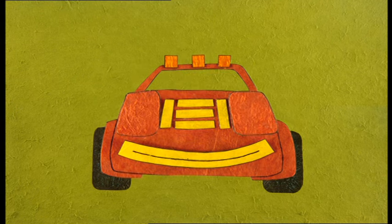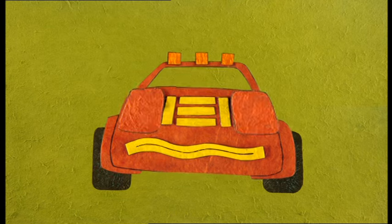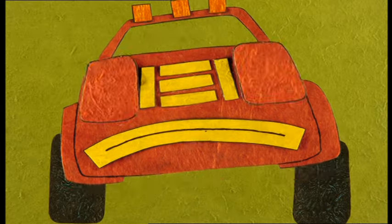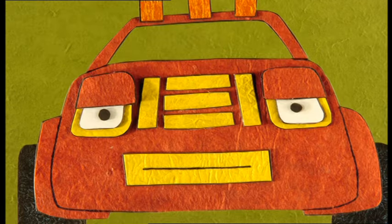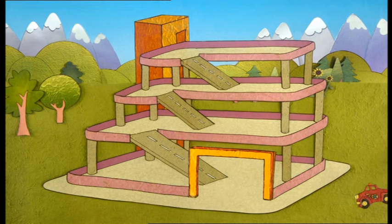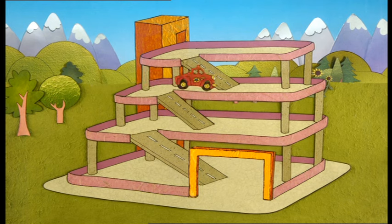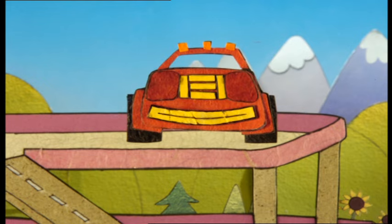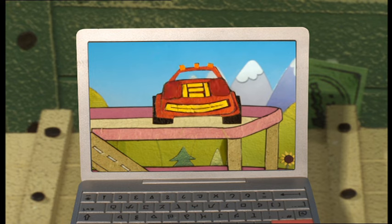Well done, little truck. Oh, little truck. All that being in charge has worn you out. Don't worry, little truck. I've just got one more job for you to do. I'd like you to test the car park out, please. A car park is where trucks or cars go to have a rest. And you certainly need a rest, little truck, after all the work you've done today. Get testing, little truck. And get resting.